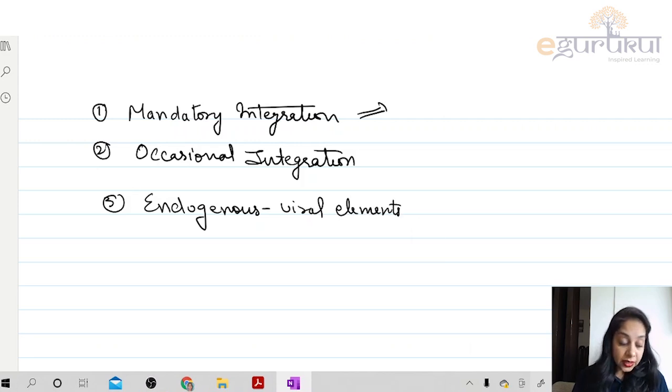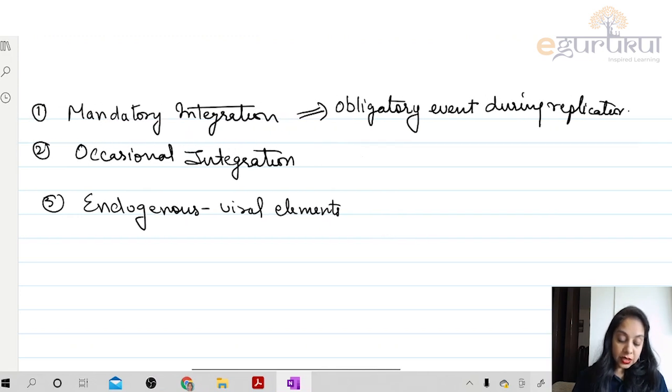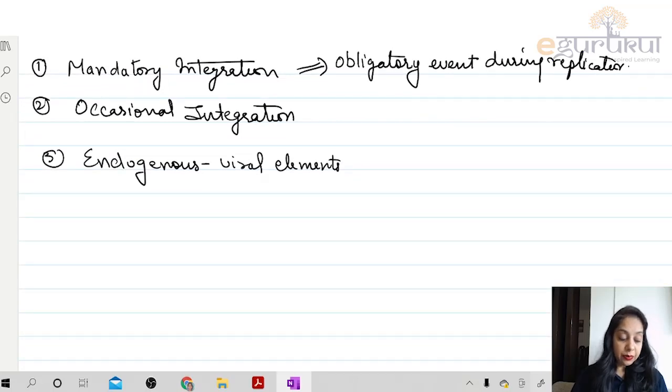Integration. Okay, mandatory integration is, for a few viruses, an obligatory event during replication. In the case of, let's say, the Retroviridae, Pseudoviridae, Metaviridae, Myoviridae, they permanently integrate into the host genome. Okay, and they are usually seen with the prokaryotes, not with the mammalian cells. That is our major concern, that SARS-CoV-2 virus. Okay, the occasional integration is not necessary.